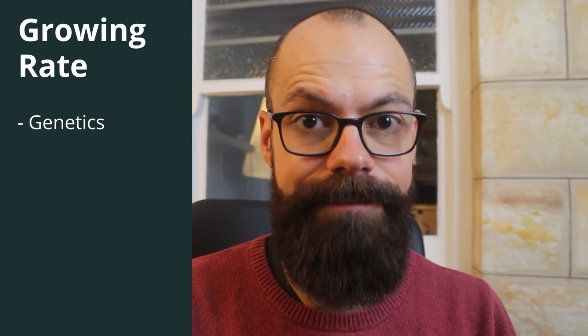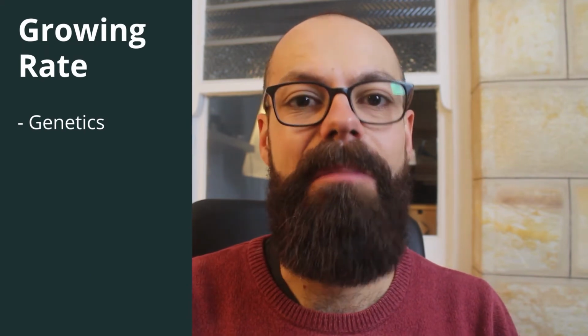Now, if your beard is growing longer on one side than the other, then it all comes down to your beard growing rate, and that there's a mismatch for some reason. The first reason could just be genetics. People have a hair growth rate, and unfortunately that is not the same over the entire face, head, body, or wherever you grow hair.